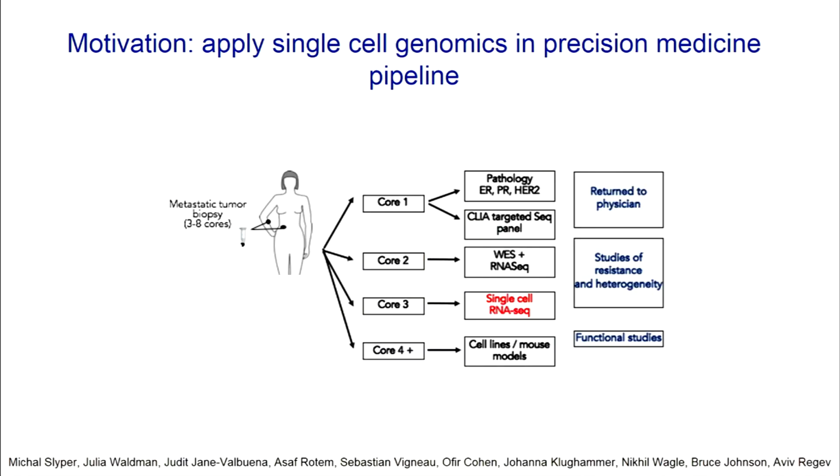So importantly, we want to use single-cell or single-nucleus RNA sequencing within the clinical arena, right? So now, when a metastatic breast cancer patient comes into Dana-Farber Cancer Institute and they take cores in the IR, there's a core that goes to pathology, a core that goes to whole exome and bulk RNA sequencing, but also 1 or 2 cores come to us for single-cell RNA sequencing.